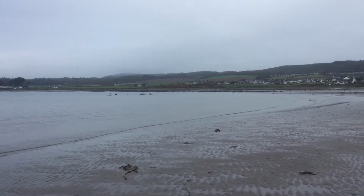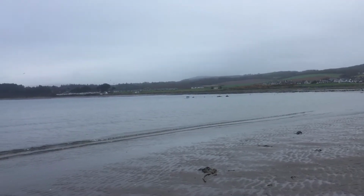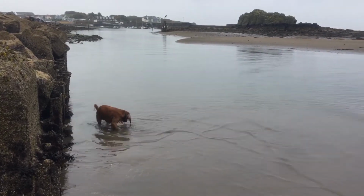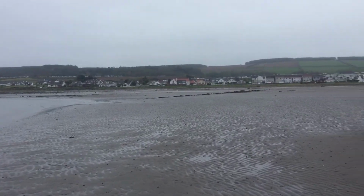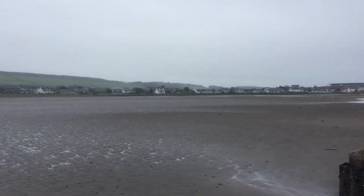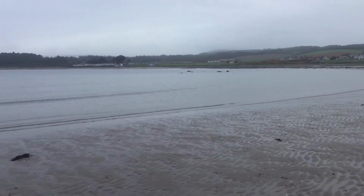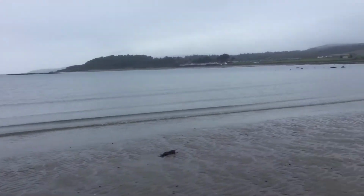Nice and early in the morning, really peaceful. Wet, not windy though. Wind's nice and low. He's taking a big interest in something down there. Oh, there you go, panoramic view of Maidens Beach. In the rain. Lovely place to visit. Access nice and easy with your touring caravan.